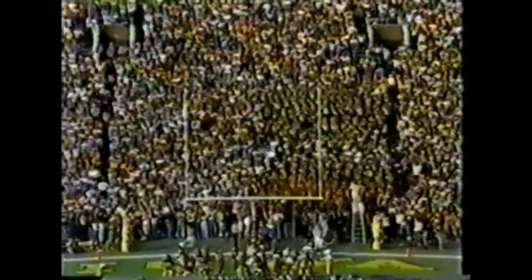Yes. 16-3 the score. Skillet to attempt the point after. He hit it. It's 17-3 now. Trail in the series. But today, they're on top.